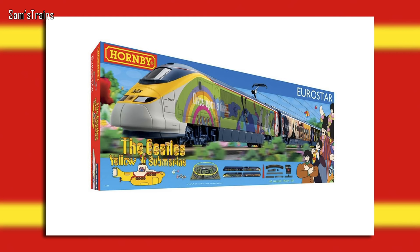It looks like a four-car set, I think. It's got the rerailer, it's got the track, a set of points as well. So it's a good train set, actually. Not bad for £150. Not bad. I've been thinking about getting a Eurostar, but I don't know if I want one with the Beatles all over it. Although, of course, I love the Beatles, and I know a lot of other people do as well, so that's pretty cool. Okay, so that is the bulk of the new stuff covered, I think.